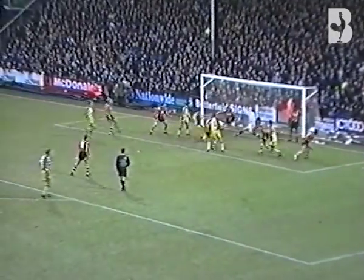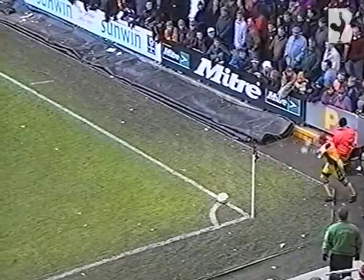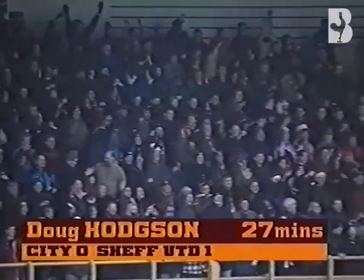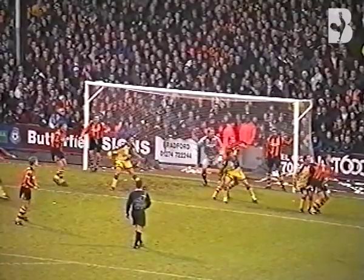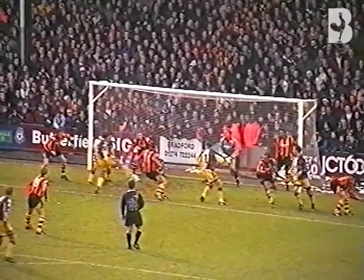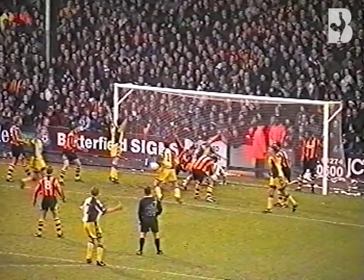Patterson with the kick, chips it in. And it's there. Who scored it? Taylor, the number 9, Gareth Taylor. 2-1. Draws the first blood, that's the first corner. Was it Taylor, was it number 5? But anyway, it's 1-0 to Sheffield. Right, there was a number 5 actually, it was Doug Hodgson.